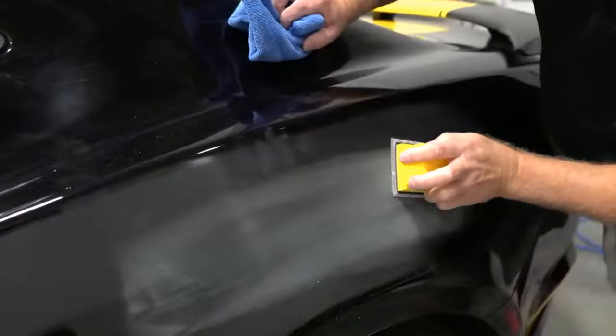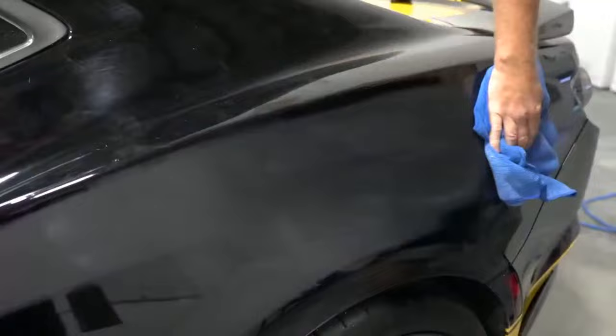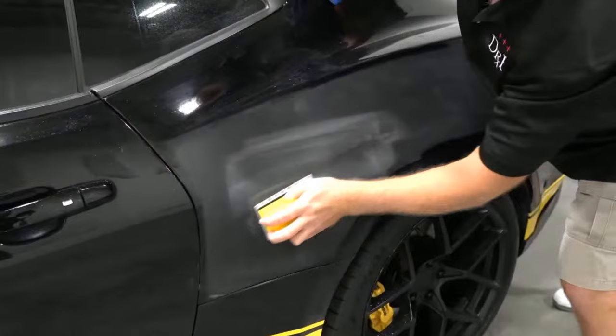Okay, but anyway, that's the point I'm trying to make: edge your panel first. That's the hard, intricate work, and then come back and just knock out the big, flatter areas. And this is the real easy part.